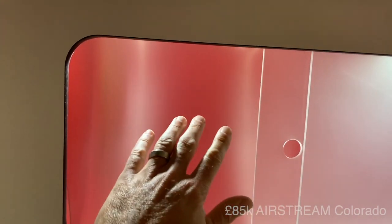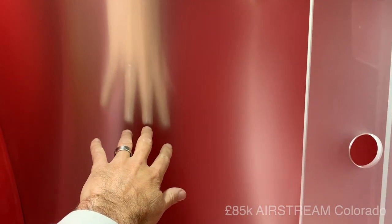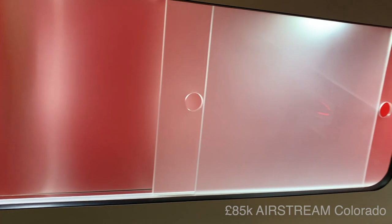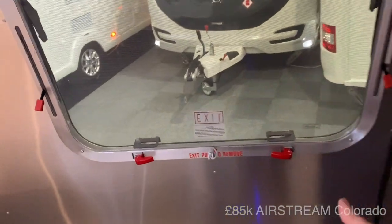Huge. The colours. You almost literally cannot see the back of the cupboard, so you put your hand in there. Is it there? Oh, and there we are. Somebody very clever has designed this. Storage. Interesting window catches as well.